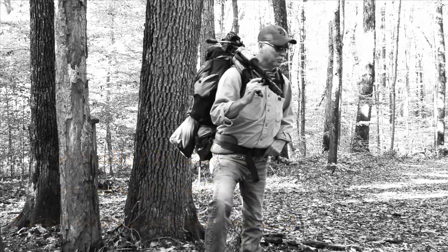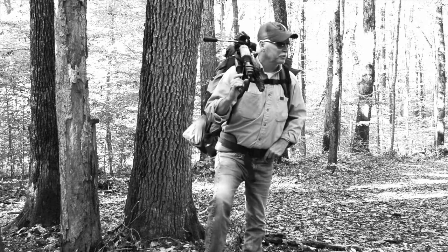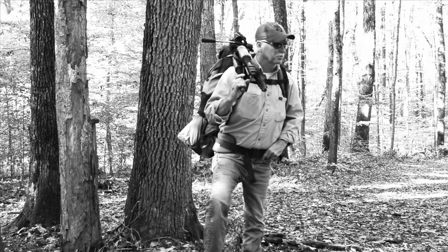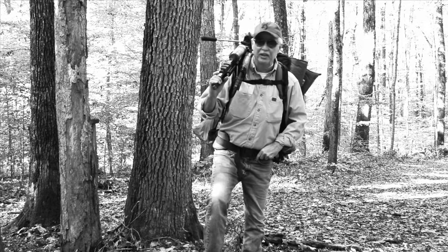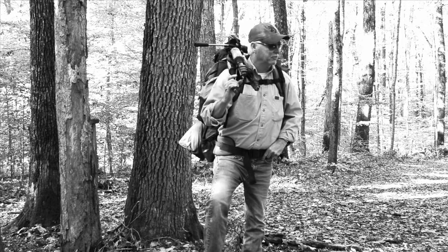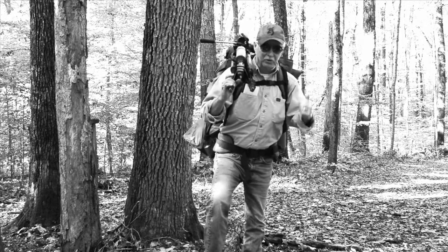Anyway, we're going to take a short break. We're going to head on down that way, and looking forward to some good photography. There's quite a bit of color, but there's surprisingly more green in here than I thought there would be. Way more than I would suspect by this time of year. Real nice color back over this way. Anyway, we're going to head off that way.